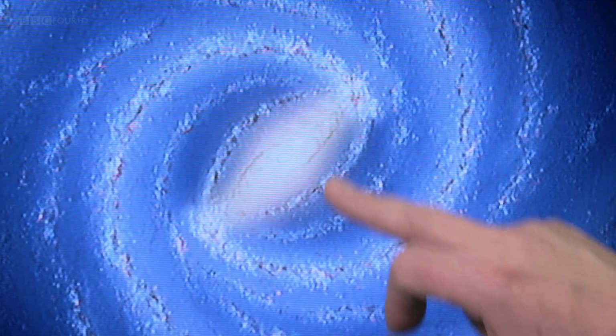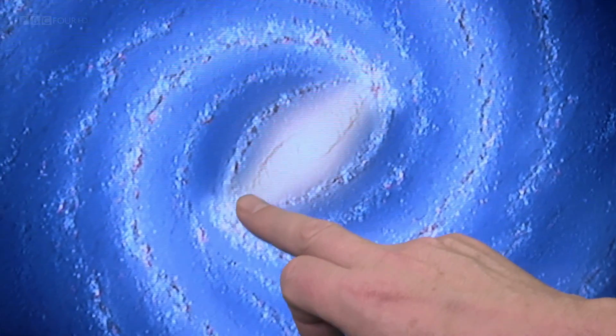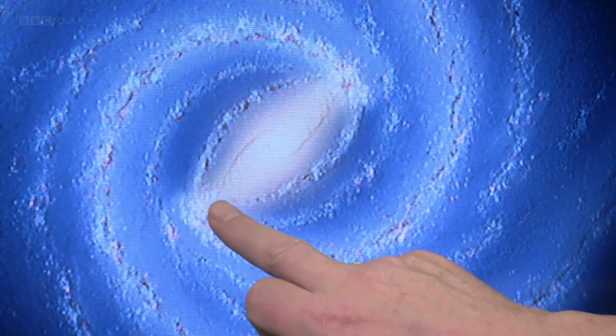If you go in, you'll see that the star densities actually increase, and you see what looks like a bulge. It might be seen as a bulge, but now we believe that this is a bar. And this straight structure across here, at the centre, you'll notice that the spiral arms actually start at the ends of the bars, the north and the south bar.